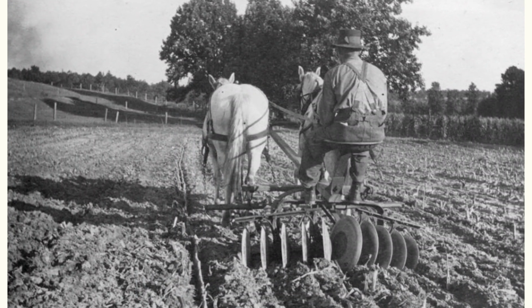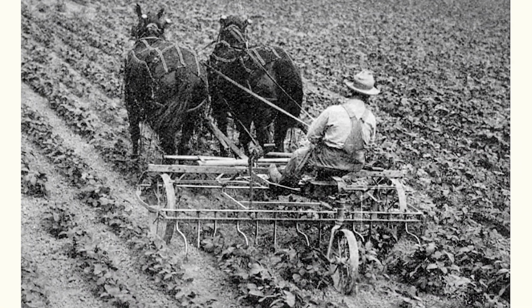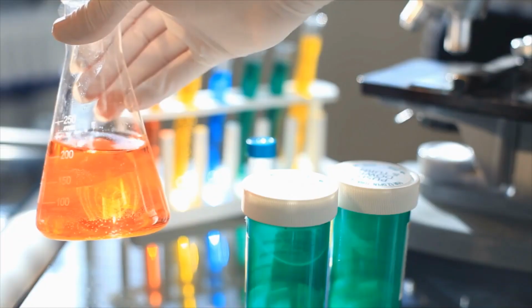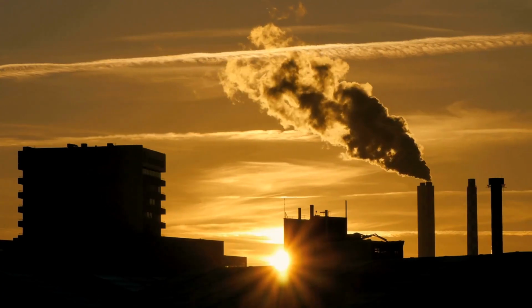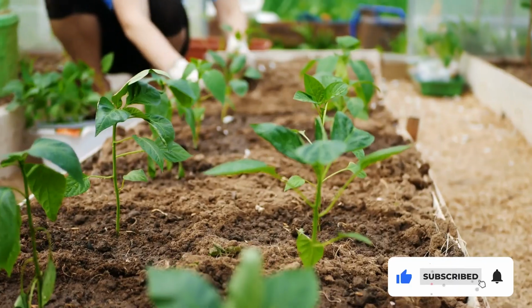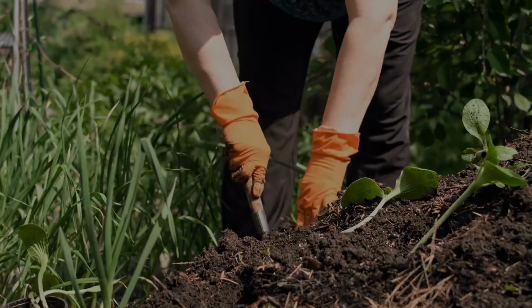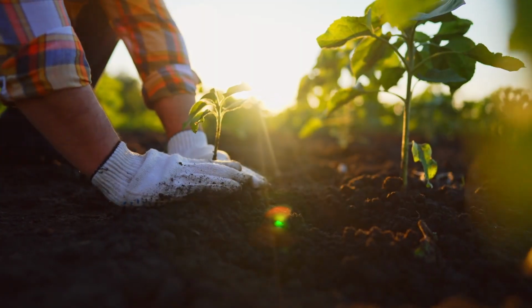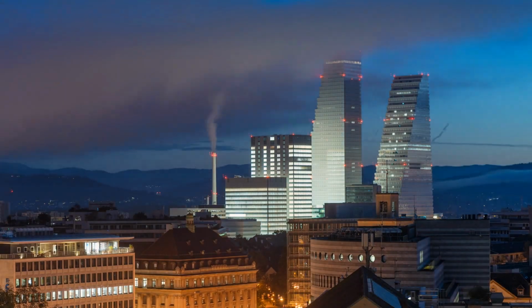For generations before World War I, farmers relied on natural systems, methods that built soil instead of draining it. Methods that didn't require chemicals, didn't depend on corporations, and didn't come in a bag. Today, most of those practices are barely talked about, not because they don't work, but because they don't fit the system anymore. These are banned World War I soil hacks corporations prayed you'd never find.